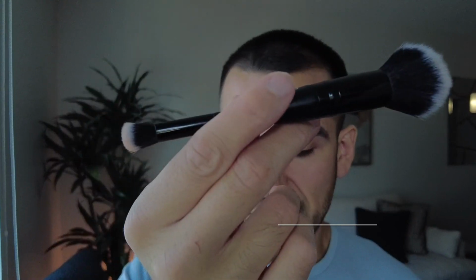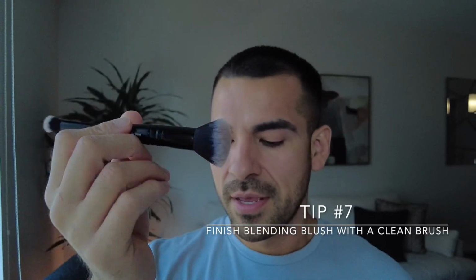And I'm gonna go ahead and grab this e.l.f. Complexion Duo brush. I'm sure you guys know a lot or have seen this brush a lot. I'm just gonna go ahead and blend the blush on my skin so I can get the most perfect blend, and the most soft focus finish when it comes to the blush.